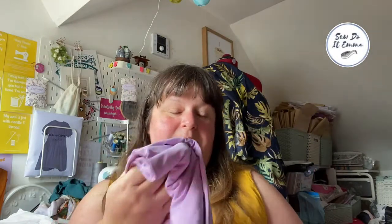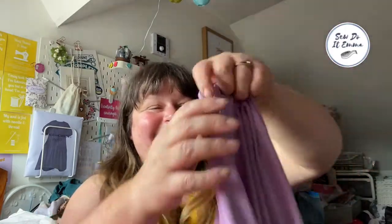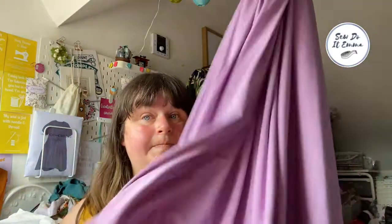Right, where am I going next? Let's go to New Craft House. Now, I thought it was a darker lilac, but I'm still feeling it. This feels absolutely amazing. This is an ex-designer nylon swimwear fabric. Really nice. I got 1.5, I think. I'm purely thinking a 1 piece and then a couple of 2 pieces out of this. It feels lovely. It really does.